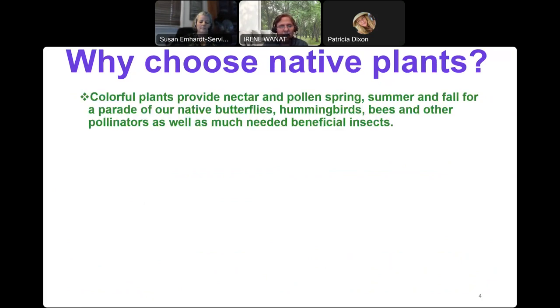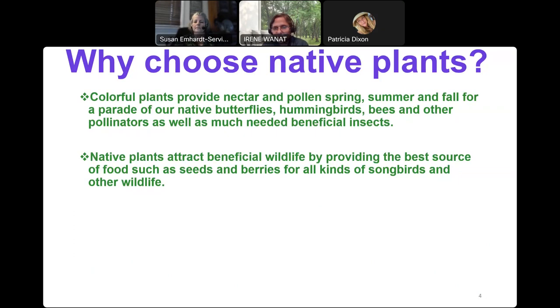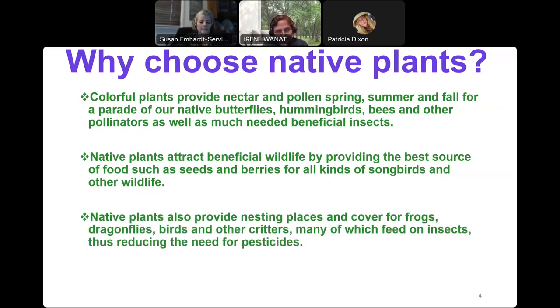Why choose native plants? These colorful plants have nectar and pollen at different times of the growing season for our wildlife, which is the butterflies, hummingbirds, bees, and other pollinators, as well as beneficial insects. Remember, not all insects are bad. Native plants attract beneficial wildlife by providing the best source of food, such as seeds and berries, for birds and other wildlife. They also provide nesting places and cover for frogs, birds, dragonflies, and other critters.